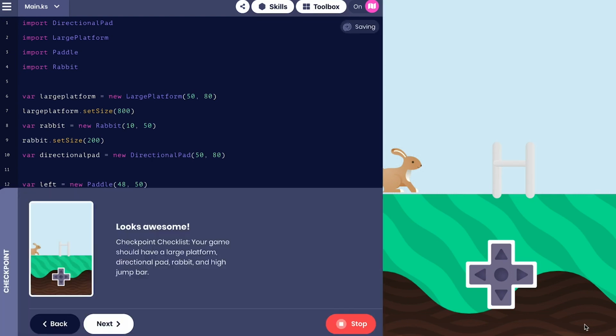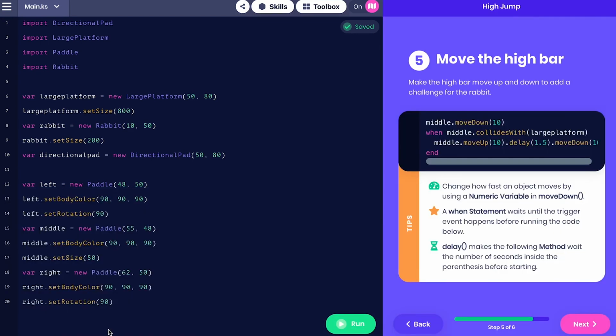Step 4, checkpoint! Look at that! We have our rabbit, our large platform, and our high bar, which we made by customizing 3 paddles. Super cool!